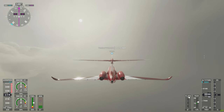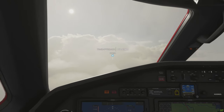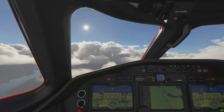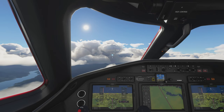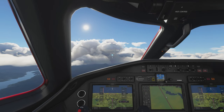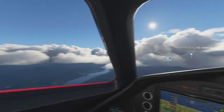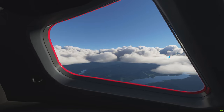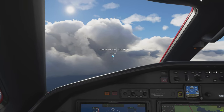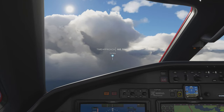Those were some nice shots. Let's reset the view inside and pull back. So I can't really do the math in my head as far as when I need to start descending. In a bit, I think I might start slowing down just to get that done.